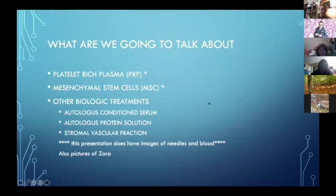What we're actually going to talk about today, the main 2 points, are platelet-rich plasma, or PRP, and mesenchymal stem cells, or MSCs. These are the 2 procedures we do at Cornell, so they're the ones I am most familiar with from a hands-on perspective. The other biologic treatments listed down here are not things we offer at Cornell, but depending on which veterinarian, sports medicine person, or physiotherapist you see, these might be offered to you. So I wanted to give you a little information about what they are, and we'll talk about how they differ from these top 2. But the 2 therapies we're mainly going to focus on are these top ones.